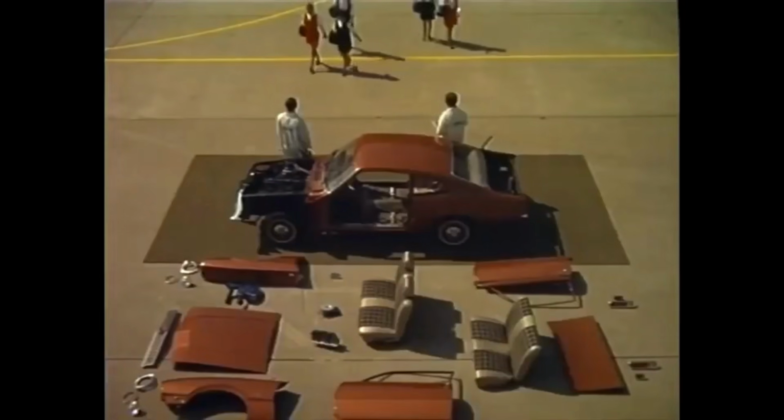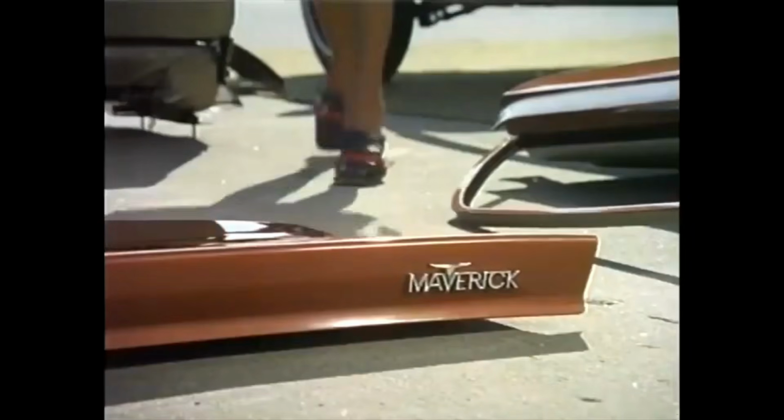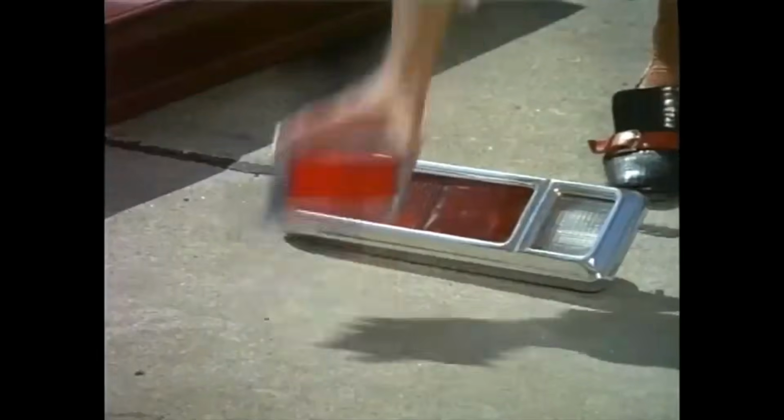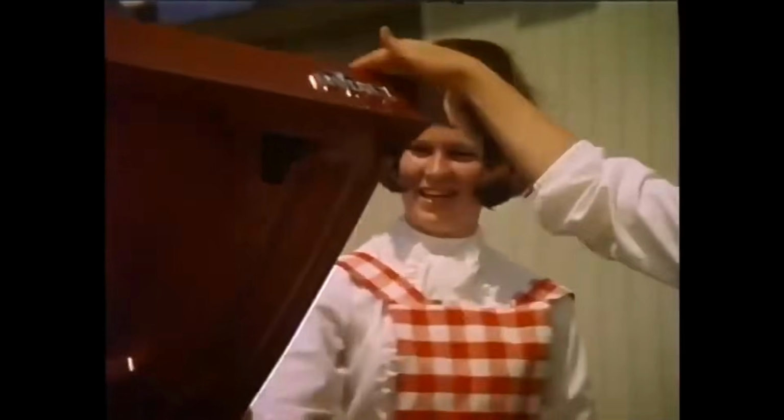Just to prove that the 1970 Maverick is really the simple machine, we asked 5 stewardesses to put it back together again.